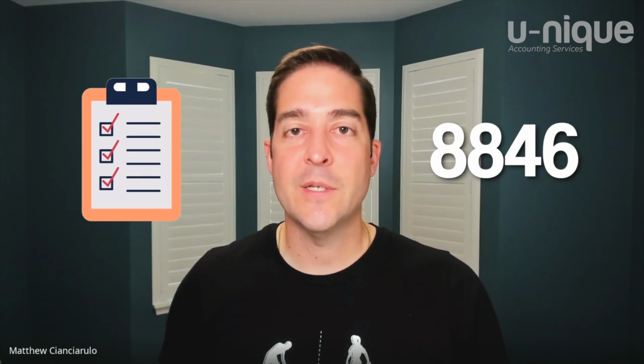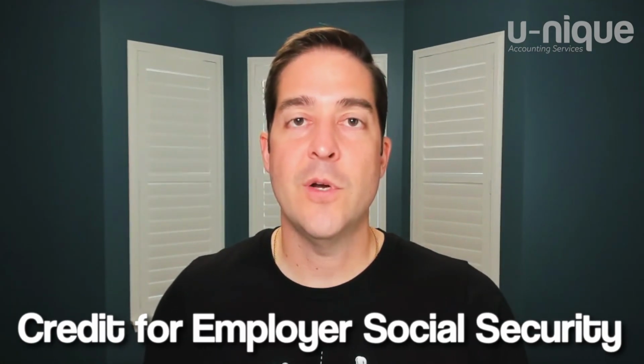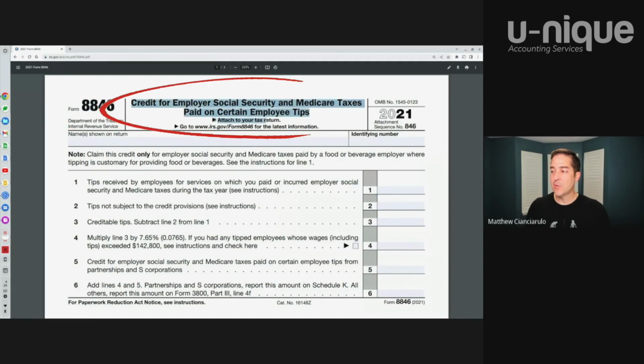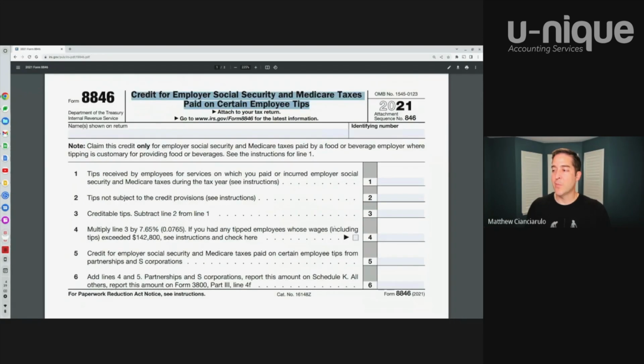I want you to find the tax return and scroll through it and look for Form 8846, which is the credit for employer Social Security and Medicare taxes paid on certain employee tips. For example, it looks like this. There's a Form 8846 in the top corner. Again, you'll see it's the credit for employer Social Security and Medicare taxes paid on certain tips. And it's a very short form, just this top section where you report some wages and tips.